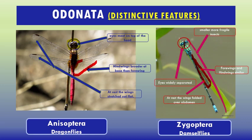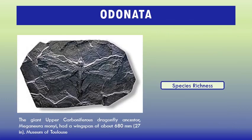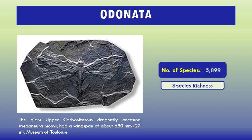Now, the other difference: damselflies are smaller, more fragile insects. You see here, as compared to dragonflies, they are very small. Now, this is the fossil record from the Museum of Toulouse. The giant Upper Carboniferous dragonfly ancestor, Meganeura monyi, had a wingspan of about 680 millimeters, meaning 27 inches. Now, the species richness of Odonata is 5,899.